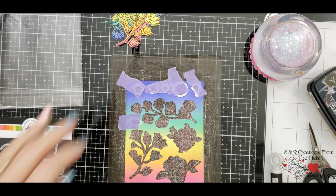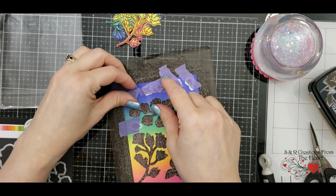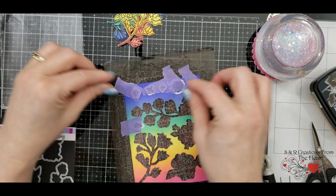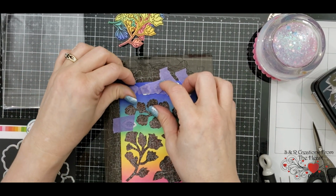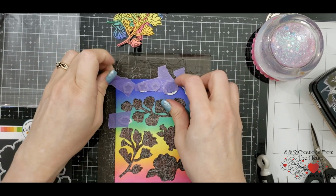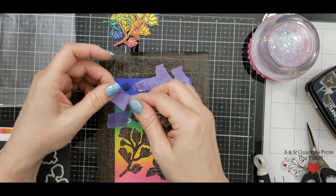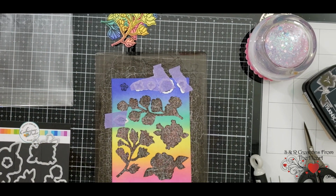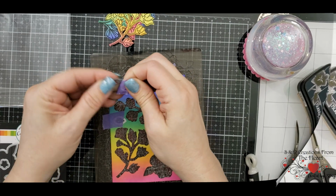So I did want to point out that for the smaller dies, you do need to add some purple tape or washi tape to hold down your dies, because the magnets in the magnetic platform are kind of spaced far apart, and so they have a tendency to jump. So you're going to want to use some tape to keep them in place.